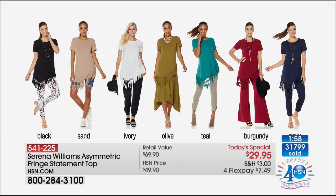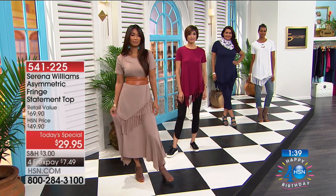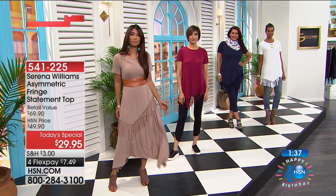So here are all the color options. Again, the black and that ivory are by far the most popular. So if you're considering an extra small through 3X, I'm wearing this in the extra small, or Kia's wearing it in the small. We're about the same size. It just depends on how you want it to fit. So there's your color options: black, sand, ivory, olive, teal, burgundy, navy, and you can buy one at $29.95, but your second, third, and fourth are at $24.95.